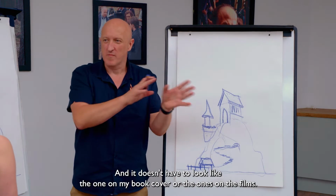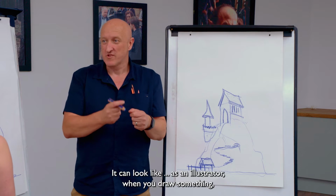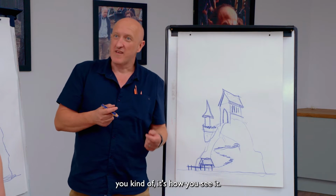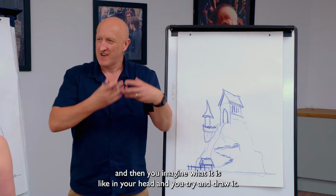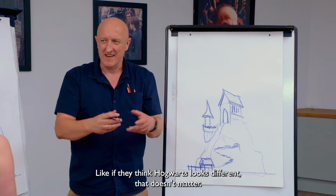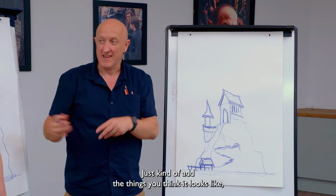And it doesn't have to look like the one on my book cover or ones in the films. As an illustrator, when you draw something, it's how you see it. So you read the book and then you imagine what it is like in your head and you try and draw it. And children should just draw things like that. Like if they think Hogwarts looks different, that doesn't matter. Just kind of add the things you think it looks like, a pointy tower.